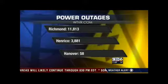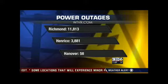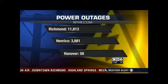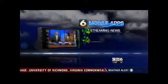With all that glass and damage, it's amazing no one was hurt. They're still calculating just how much it'll cost to fix it, though. And as you can imagine, these strong storms did knock out power this afternoon. Many people are without electricity right now. We're getting some updated numbers from Dominion Virginia Power. More than 19,000 power outages were reported in the Richmond area at the height of this storm. Right now, there are about 11,800 customers without electricity in the city, just under 4,000 in Henrico and a little under 60 in Hanover.